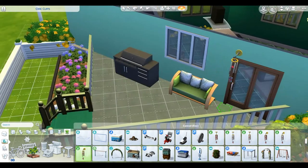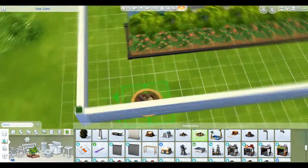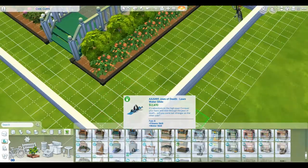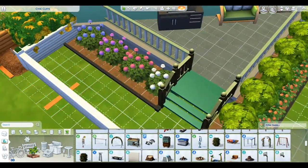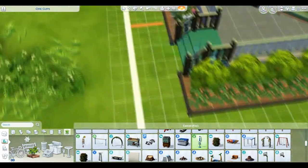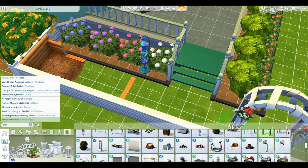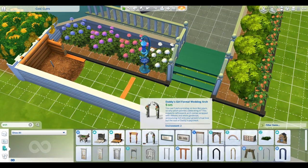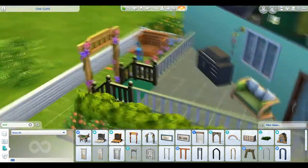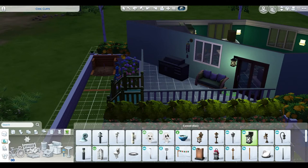I do wanna add a few little things in the yard, like a bike and one little activity like horseshoes. Where am I gonna put it? Yeah, that works. Maybe a bird bath, bird feeder, something. There we go. That arch, I was debating on doing an arch. I thought it would look cute, but I don't like the fact that it's a wedding arch, and it just looks weird there.